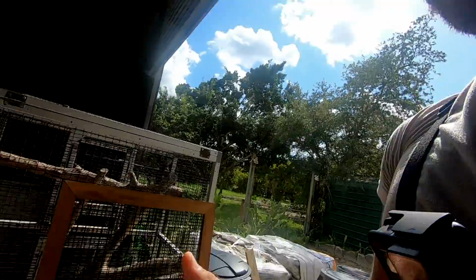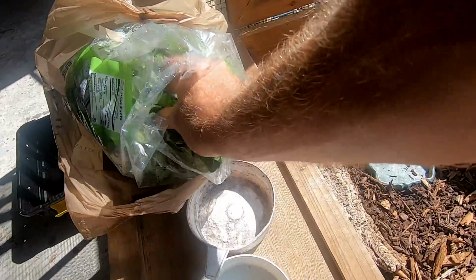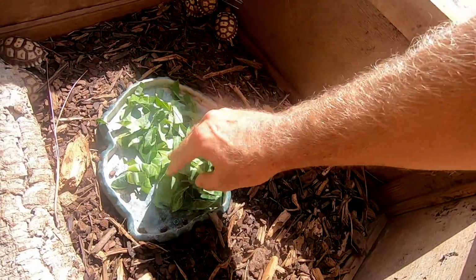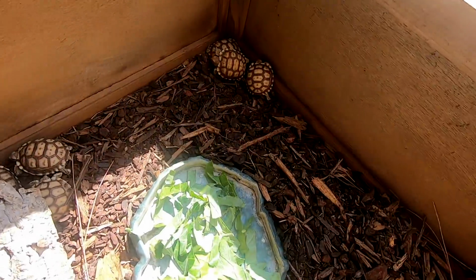All right, so now I just take the collards and open them up. The cool thing about these shredded greens is they're already shredded. So I just take it and I'll put it in here. Just put a little bit. What they don't eat, I'll come collect up later. Probably throw it to the pond turtles. So that's going to be good for all these little boogers. We got a little spider web there. All right, so all these little guys, that's how I kind of do it.